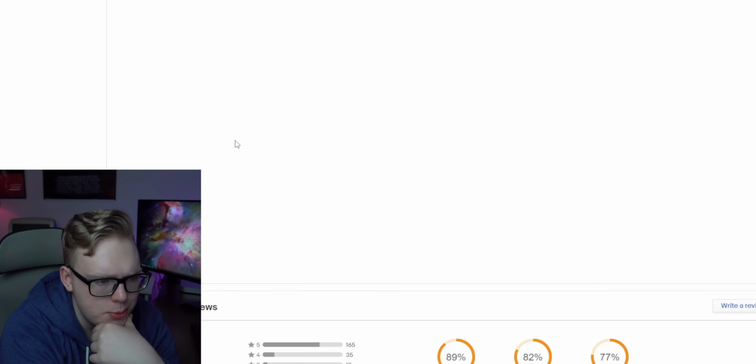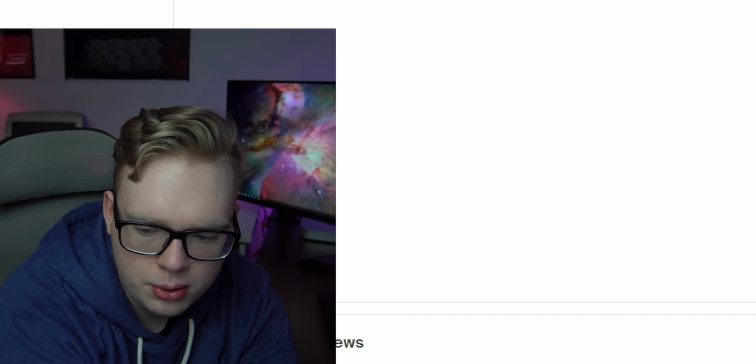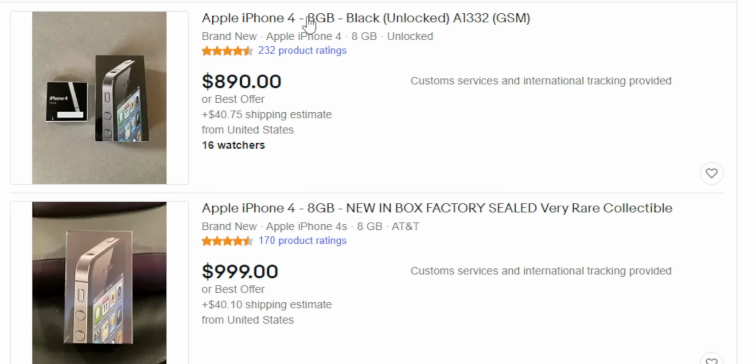I do wish these guys would say why they have it. Like, have they just had it sitting around for 10 years? If so, why are you selling it now? $890 is not bad, to be honest. Plus, it comes with a little dock, which is cool. Oh, that is an 8 gigabyte one though.